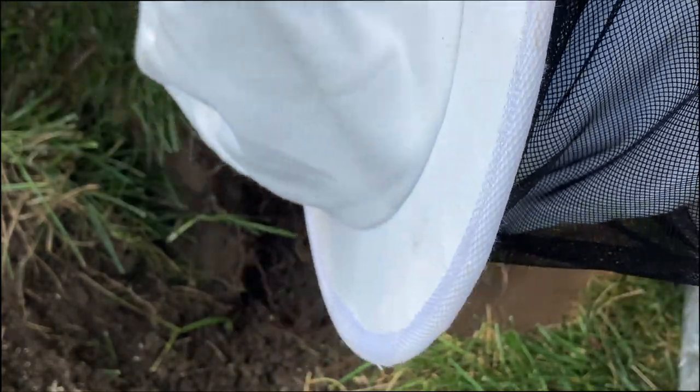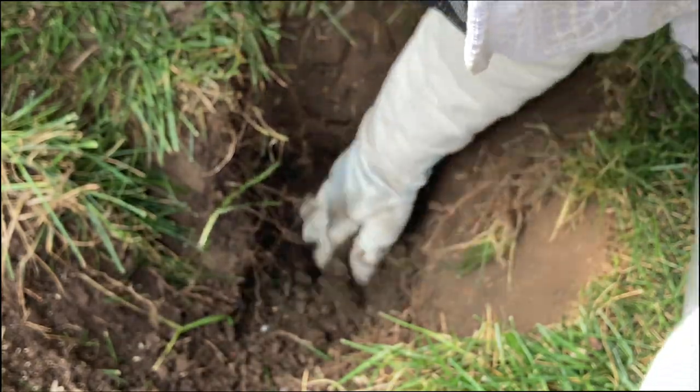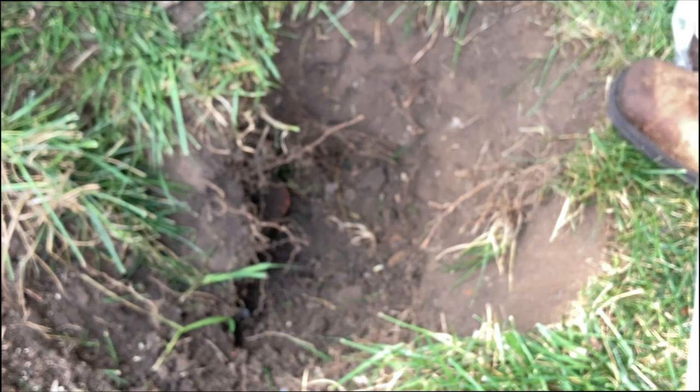Some type of brick foundation and stuff. We're going to leave that there. I don't feel anything nest related, so I think we got that one. Let's refill the hole and go see our Callistes customer.